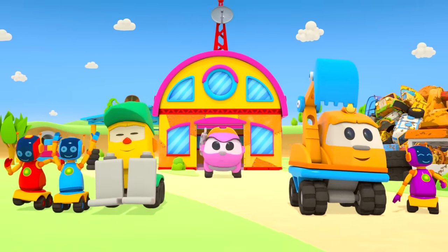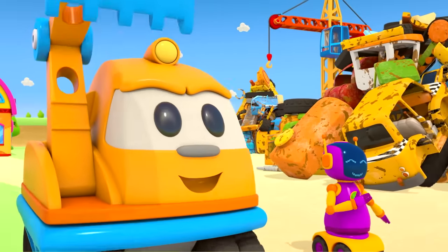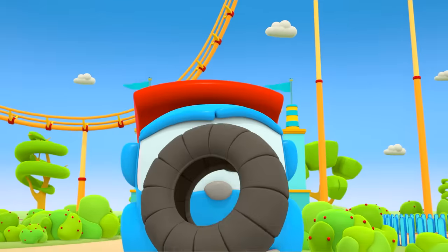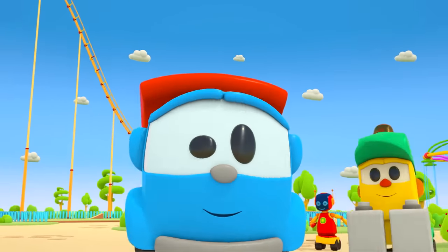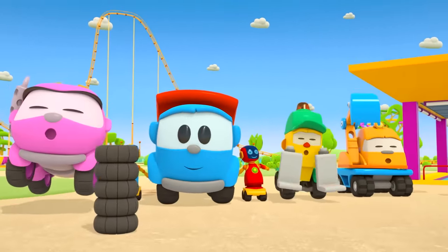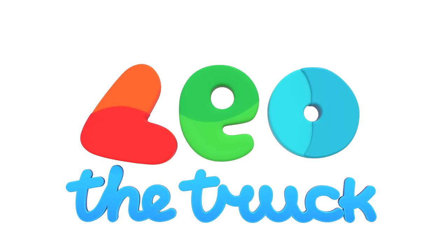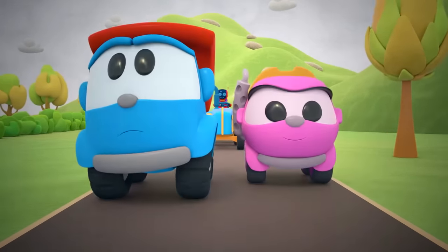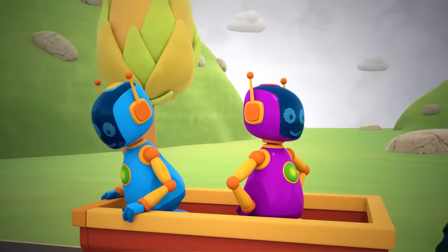Scoop, robots and Leia having a lot of fun. Who's the fastest one? They build the cars that are so good. Wheel, motor, and hood. Who brings the parts? It's Leo. Leo the truck. Leo and Leia are driving down the road. The robots are following them on a tractor.